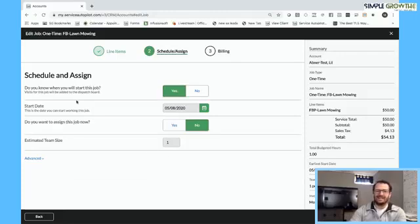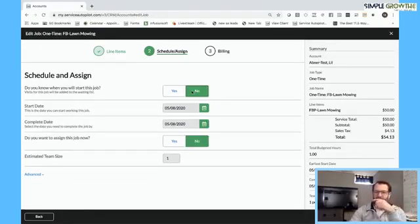And the scheduling assigned is, do you know when the job will start? Well, if I say no, that opens up that granularity to create that waiting list job in V3. So we streamline basically 4 types of scheduling into 2 options. So that's how we tackle that. Everything else from that point on is the same.